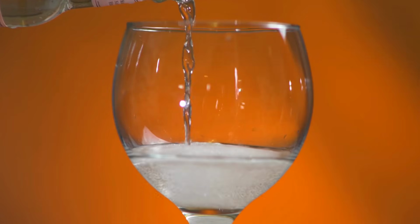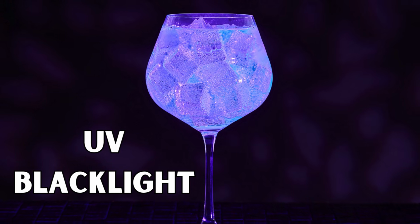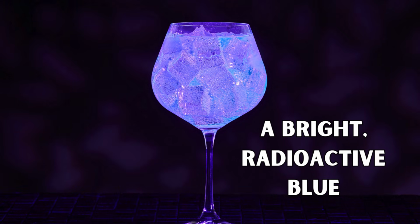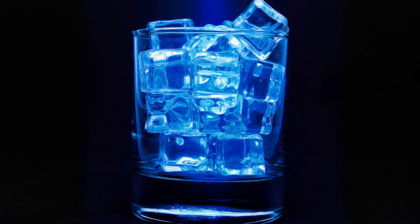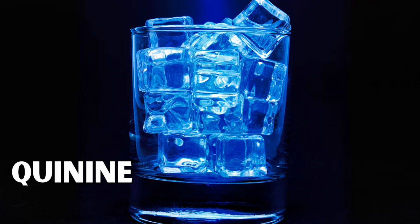If you take a bottle of clear tonic water and hold it under a UV black light, something strange happens. It doesn't stay clear. It glows, a bright radioactive blue. It looks like science fiction, but that blue glow is actually a ghost from the past. It comes from a chemical called quinine.